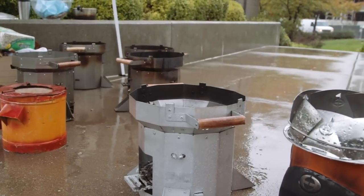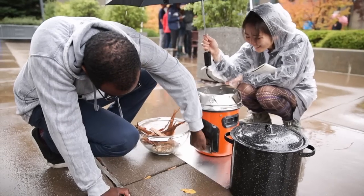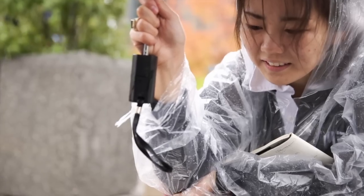Today we're in development engineering, learning just a little bit about cooking with efficient cookstoves made all over the world. The class is called Design, Evaluate, and Scale Development Technologies. And the idea is to combine engineering technologies with economic and business and impact analysis.